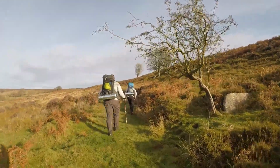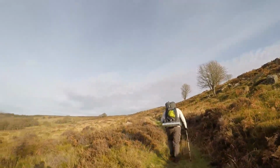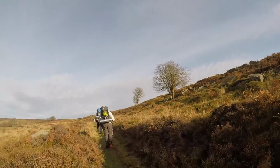So there's a few strange names on the map. Apparently we're walking along Sportsman's Hall, and that building over there is actually called Bumper Castle. So yes, bit of useless information for you there.